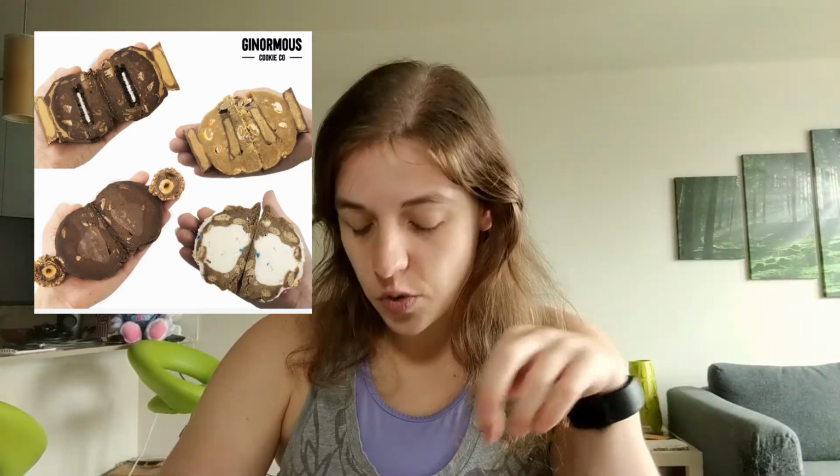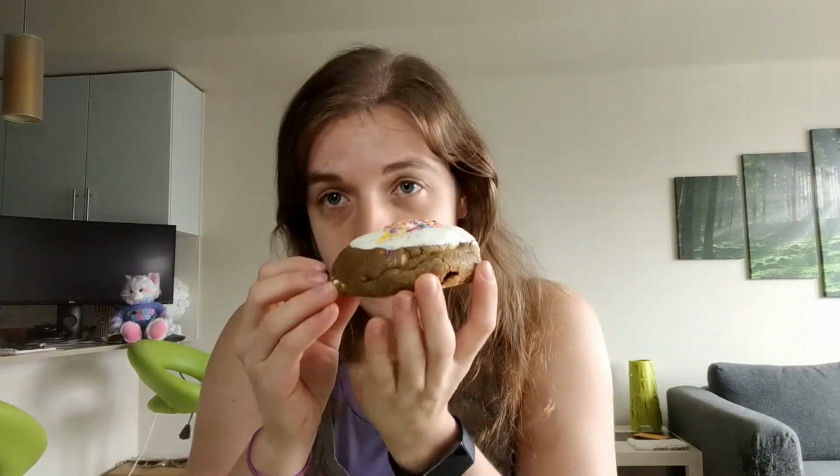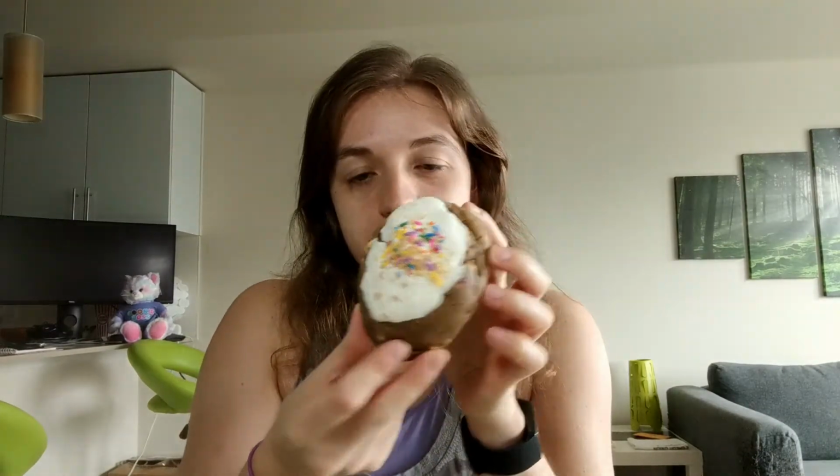And so the cookie I ordered is actually pictured on the bottom right of this photo right here, so you can see what it's advertised to look like. And when it arrived, it looked like this. So this is like an egg cookie. It is still quite large, but relative to some of the other cookies I've ordered, and for a place that's called Ginormous Cookie, and based on the picture, I was just expecting it to be a lot bigger.